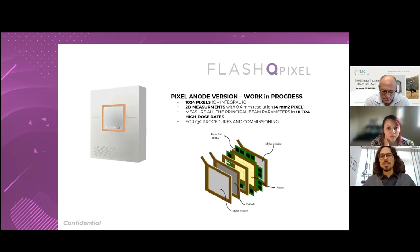The idea, so, is to develop, we started of course with that kind of device that is a strip device. But the idea is to also develop a FlashQ with a pixel chamber instead of strip. That of course may give a 2D shape response of the beam, with a 0.4 millimeter resolution. So a pixel detector instead of strip.